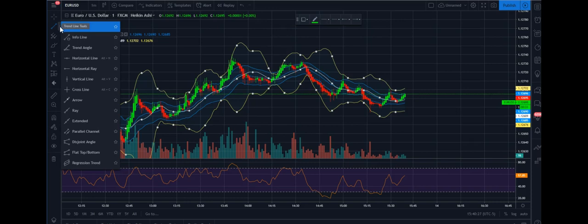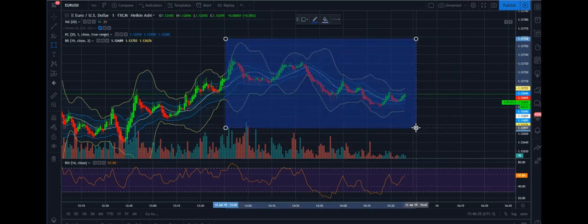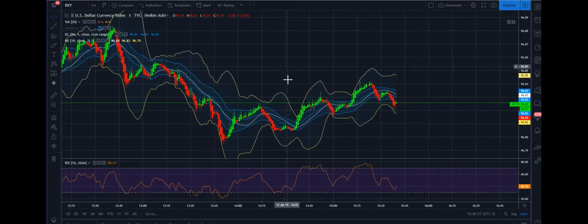I want to find a box. So we're going to draw a box. Here's your box, right? Now, look at that. That box starts at 1346 and ends at 1549. So now we're going to go right back over here and we're going to draw. Now this is the dollar.